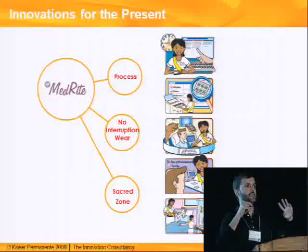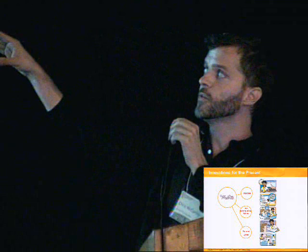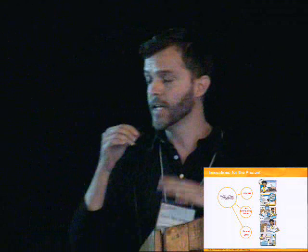So again, we start with 400 fabulous, crazy, terrible ideas, and we whittled it down over the summer and came up with three pieces. The foundation is the process. So the new behaviors that are human-centered create a much safer, warmer medication experience for the patient and the clinician. The no interruption wear, which is that yellow sash to kind of support the process, and a sacred zone in front of Pyxis machines or where they pull medications. Again, just another reminder of being safe during this experience.